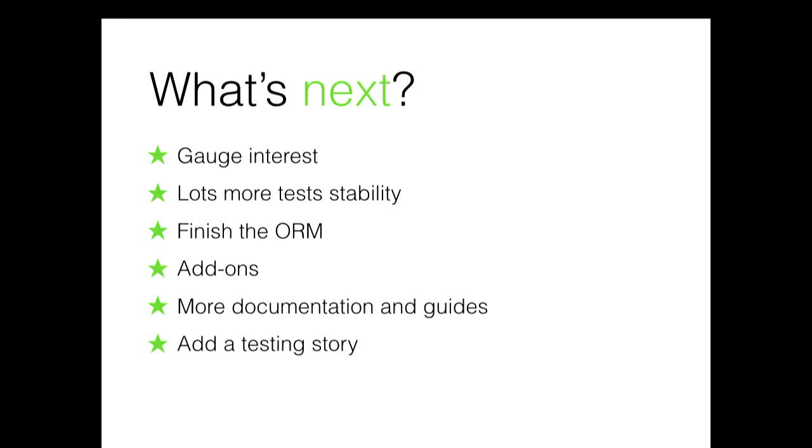So what's next? The next stage, for me at least at this point, is I really need to figure out if this is actually a sensible idea or if this is just completely silly. So I want to put it out to the wider community, especially the Ember community, and get a sense of what people think and whether they are interested. Happy to keep working on it, it's super fun, I love it, but at the same time, if it's just totally dumb, then I'm just going to stop doing it.